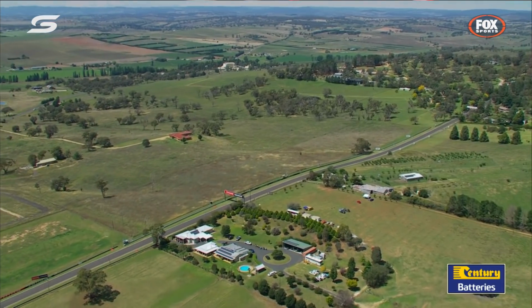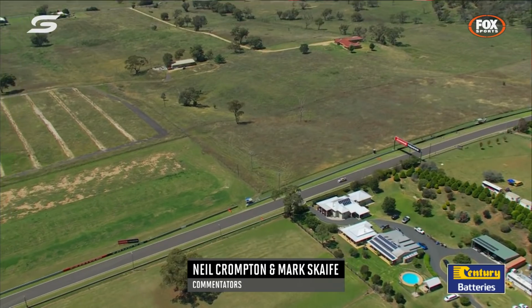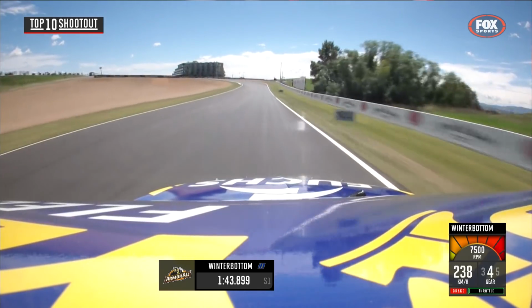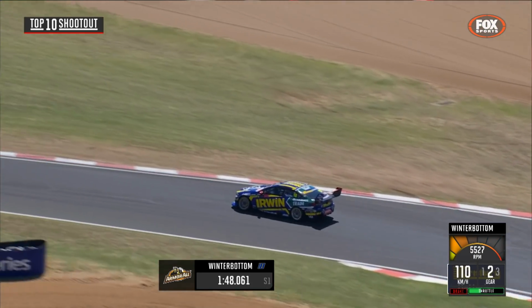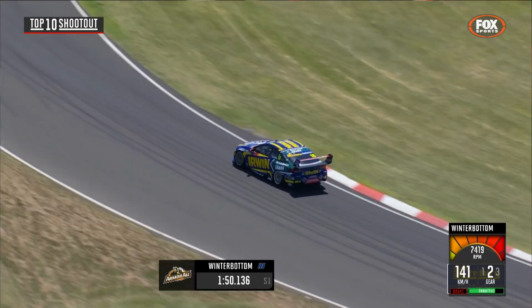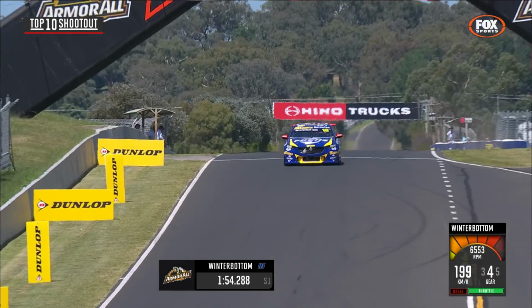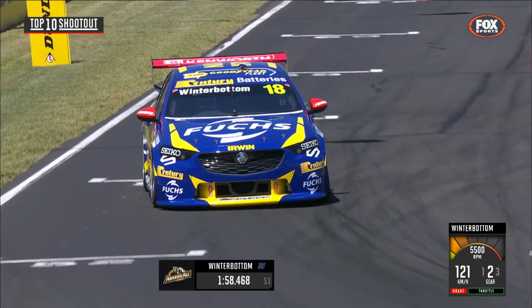Top 10 shootout time, and our first car that we're going to see is Mark Winterbottom, and this is for the first Armour All pole of 2021. Getting tyre temperatures matched has been one of the challenges of the weekend, but dramatically different conditions. 10 degrees warmer than when the cars ran this morning, and absolute direct sunlight on the racetrack means its personality is going to be very different.